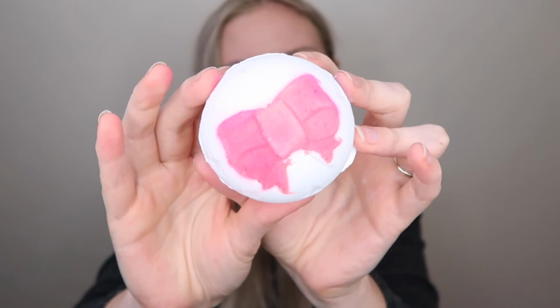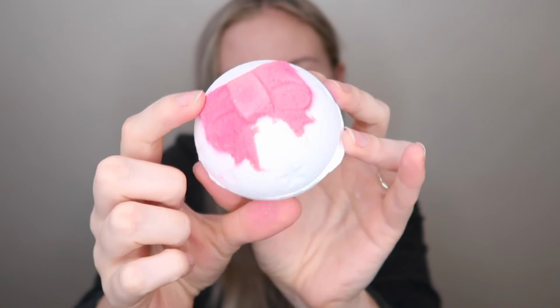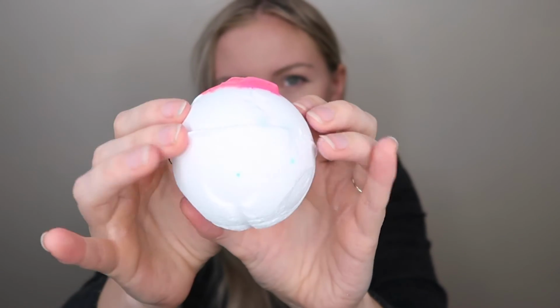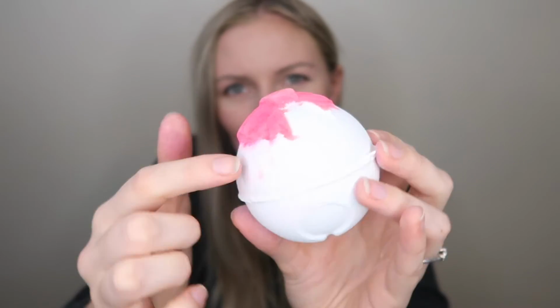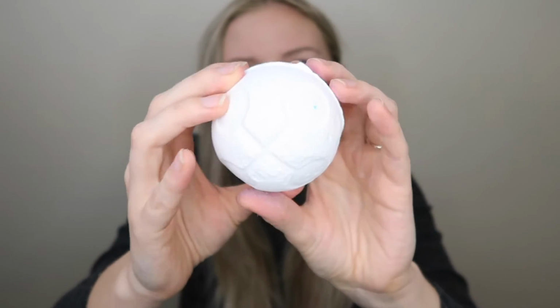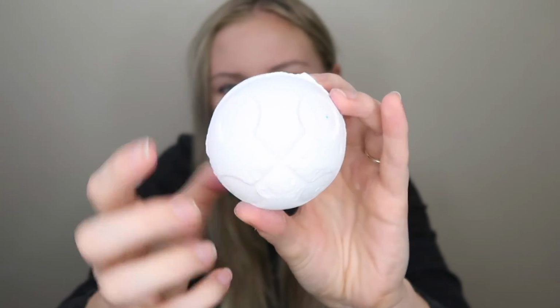And here is the detail of this one. Love that bow detailing on top. I feel like, again, it's going to make such a lovely gift for family or friends or just yourself. There are these star details around the side here. Oh, it's crumbling. And then it's got this crisscross at the bottom.